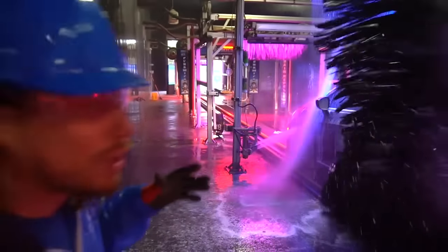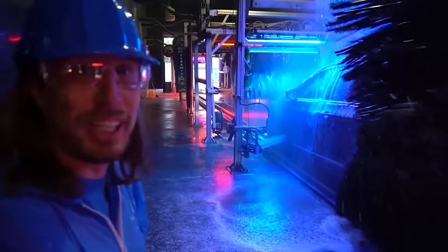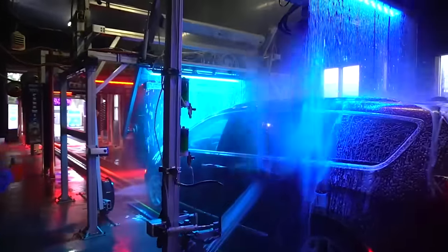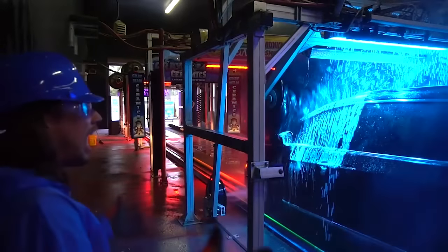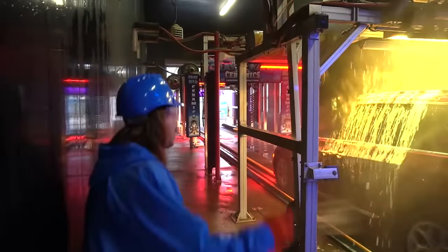Oh, watch out, look. It's the big, huge sprayers. Oh, those are really, really cool. Oh, it's rinsing it off really good. Come on, watch out for all of the water. Oh, check it out. That's really, really cool. It's like it's raining in here.